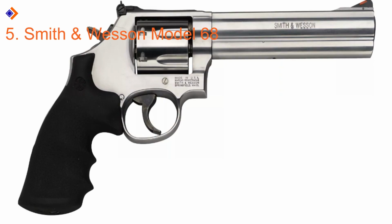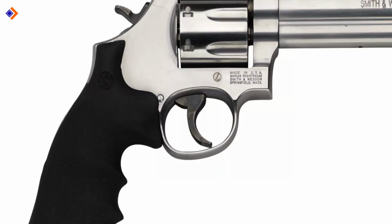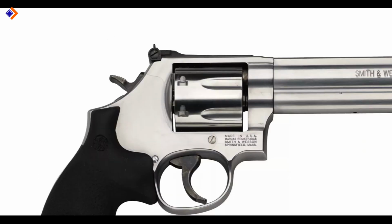Number 5. Smith & Wesson Model 686. The Smith & Wesson 686 is offered on an L-frame which is strong and durable for sustained long-term heavy usage. Model 686 is chambered in both .357 Magnum and the .38 S&W Special +P. Additionally, it comes with a 7-round cylinder capacity which gives great firepower from the dependable double-action mechanism.